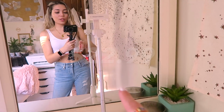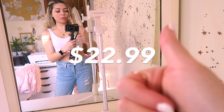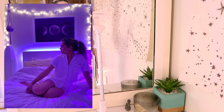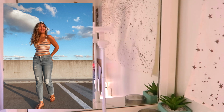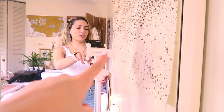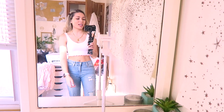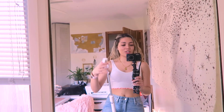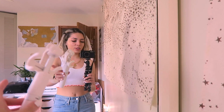This phone tripod was only $22.99, so very affordable, and this is what I use to take those pajama brand photos that were on my Instagram, the CBD ones in my bathtub, even the ones on the rooftop that I took in November by myself with like the sky and the clouds. I was by myself that day and I just put my phone up here and took some pictures. So this comes in handy even if you're not in the content creation world and you just want to increase your Instagram photos. Get yourself a little phone tripod.